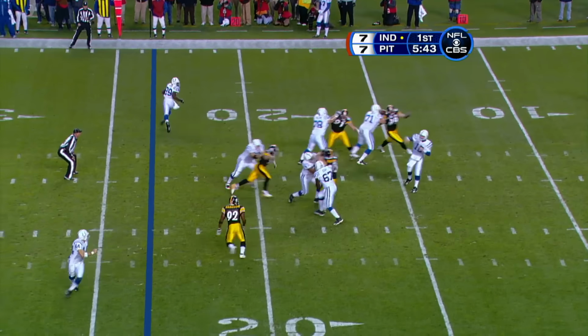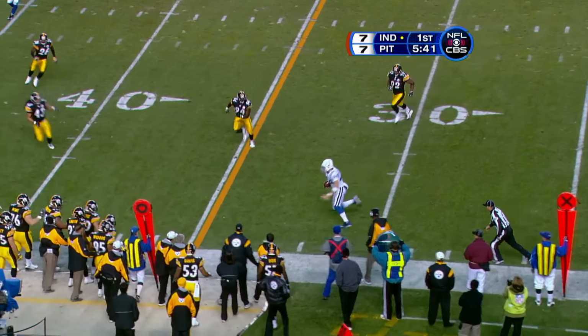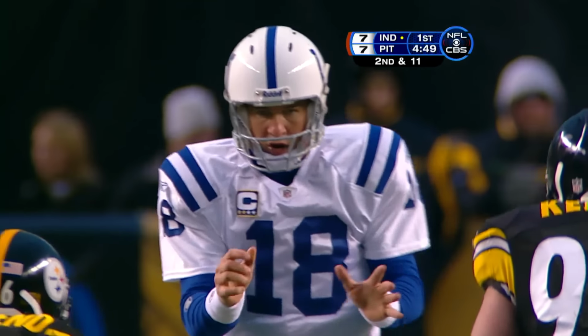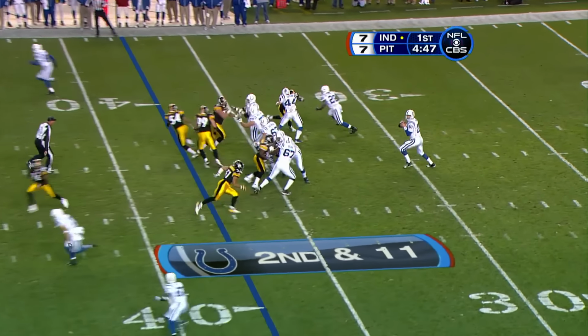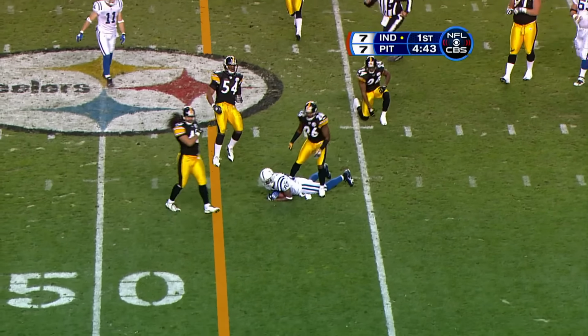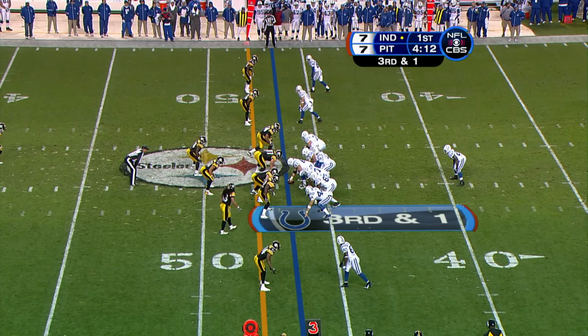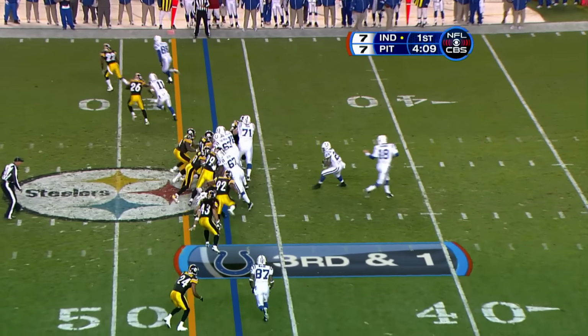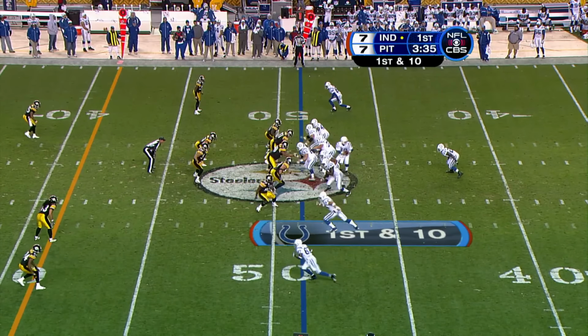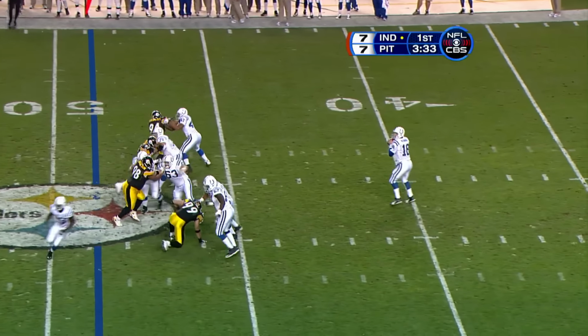3rd and 11. Manning. Open is Clark. He snatches it and steps across for the first. Not with this Steeler defense, who's played well all year long. 2nd down and 11. Wayne. Townsend holding on. Receiver set. That's a dive, and it's a good effort. That's a recovery night for them. That's right. All week long, look at the tape.